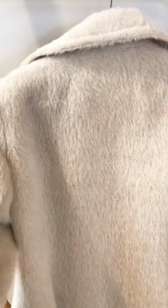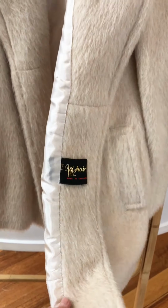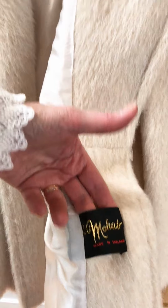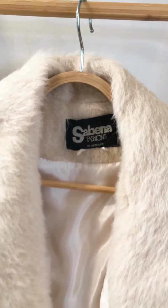It's really worth looking. The only thing with this is that it has this vintage tag on the front, so I can't wear the jacket open. I'm going to remove that, and I'm going to stitch it up here at the top with its vintage label.